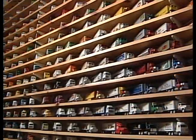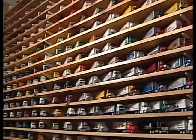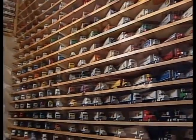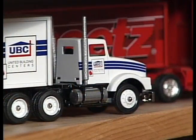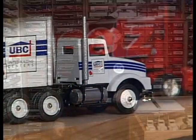But, yeah, 99% of these trucks are on the road or were on the road at one time. Ray estimates he has over 500 in a sort of shrine devoted to just trucks. Never really counted them. I tried a couple times. He will spend hours in the room. It's a fun thing to do. How much time do you spend in here? Some days I'll come in here for an hour or two and do a little dusting and cleaning.